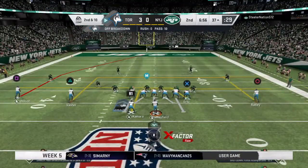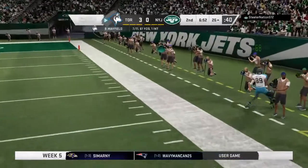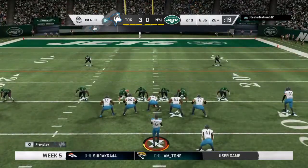Line of scrimmage, again the 37 as they line up 2nd and 10. Throwing, Mayfield, got an open man, it's Ratley. And he is out of bounds, but not before he's inside the 30. 11 yards there, 1st down.